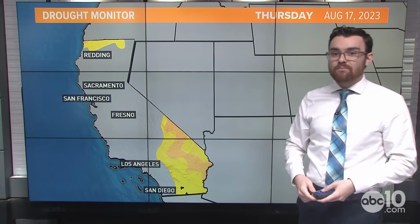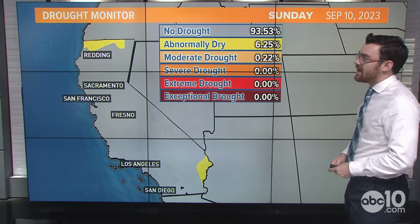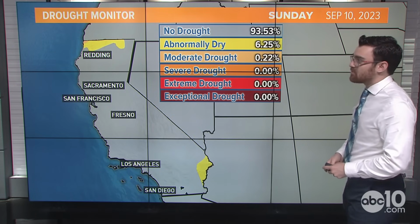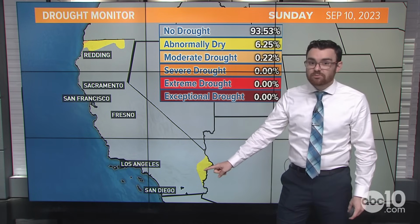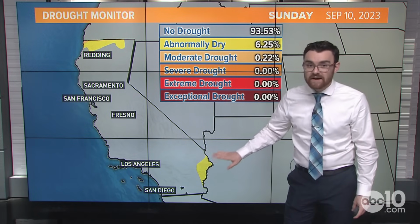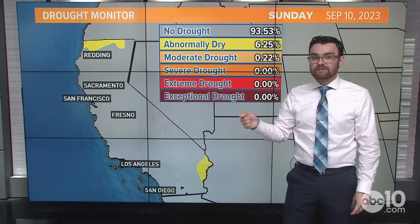All right, here's what the drought monitor looked like as of August 17th, 2023. Here's what it looks like now, September 10th, 2023. And notice Southern California is much improved. There's hardly anything down there at all. In fact, what is down there isn't even technically drought. It would be abnormally dry conditions.